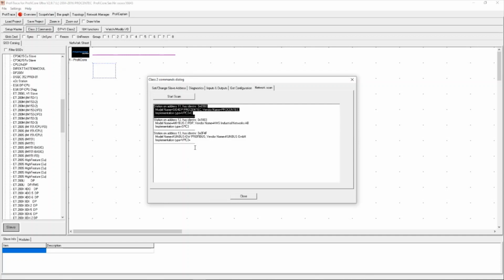This could have been a live network, which it is running on. What will typically happen is that when you change an address over the network, the class 2 command will wait for his turn in order to send that change address command. So he'll only do it within his token cycle.